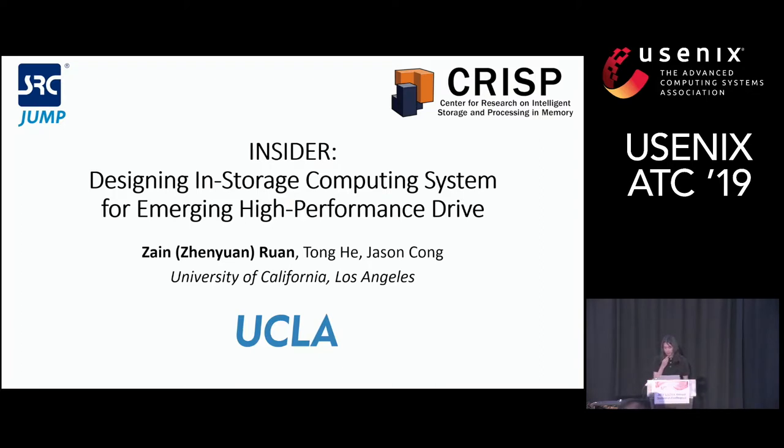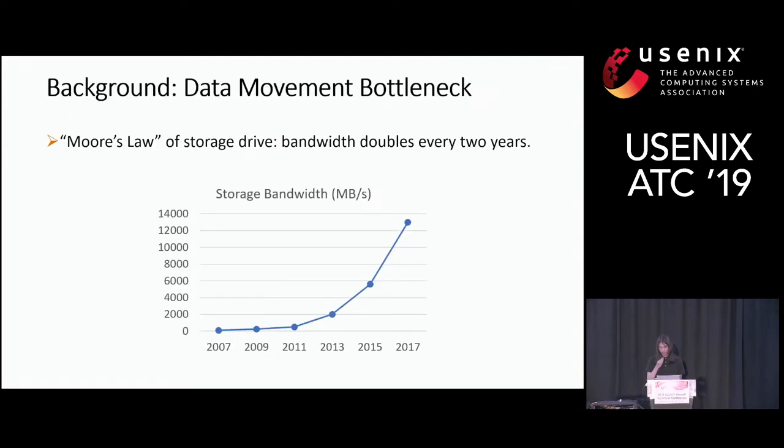Okay. Hi, my name is Zane, and today I'm going to present a work, Insider, which is an in-storage computing system for emerging high-performance drives. This is joint work with my collaborators Tom T and Jason Cong from UCLA.